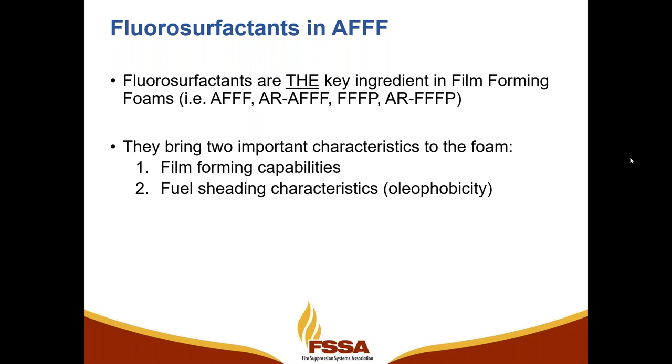The fluorosurfactants or fluorochemicals that are in the AFFF bring two important characteristics to the foam. We talked about the film-forming capabilities, and that is really a kind of a way of fooling Mother Nature, because we're actually able to get a thin, watery film that drains from the foam bubbles to float on top of a hydrocarbon fuel. Now, this is not a very thick layer. You can't really see it, but you can prove it's there by holding an ignition source to the surface of an area that had once had AFFF. It typically does not ignite.